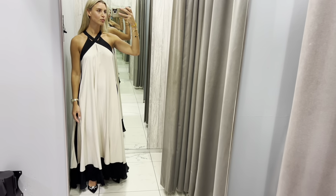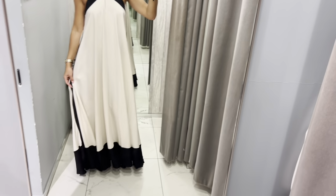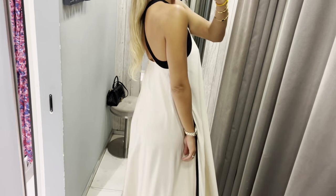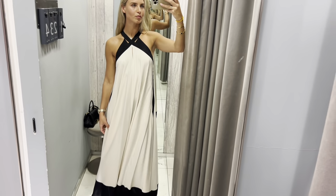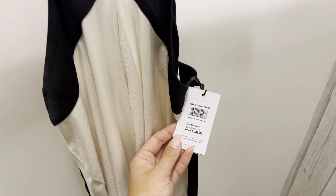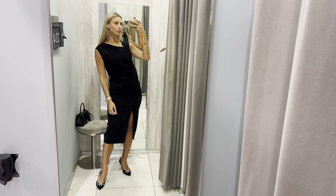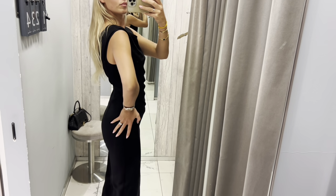This is a gorgeous summer dress. This black dress looks very nice, but you need to pull it down for the waistline to stay where it should be.